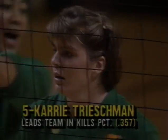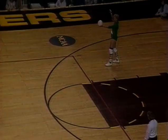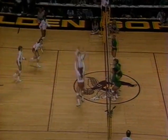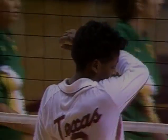Carrie Trishman, who is playing with a stress fracture, we're told, in her left leg, but it hasn't hampered her too much. Look at that percentage. Leads the team in spiking percentage. If you're wondering, it is not an injury that will get worse. She will have it worked on after the season as Quandolyn Harrell moves one down.